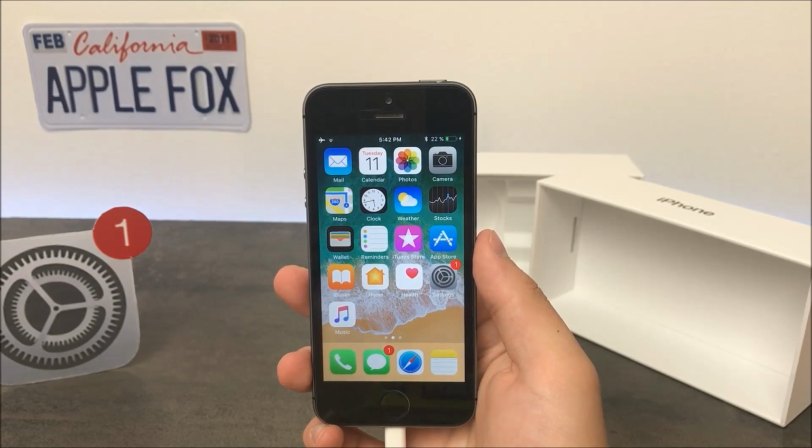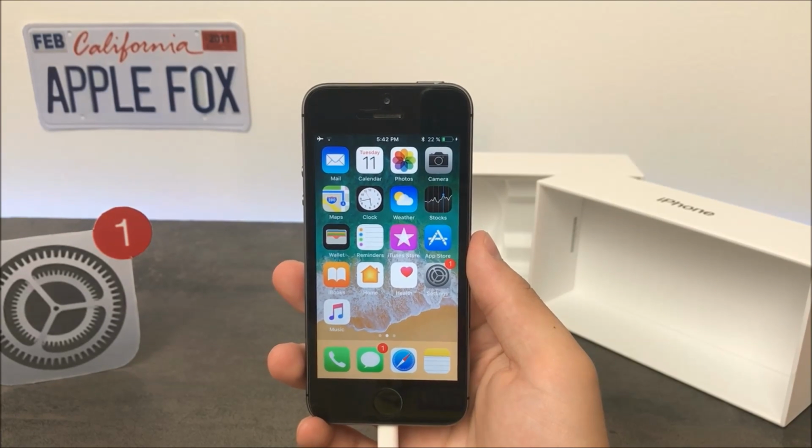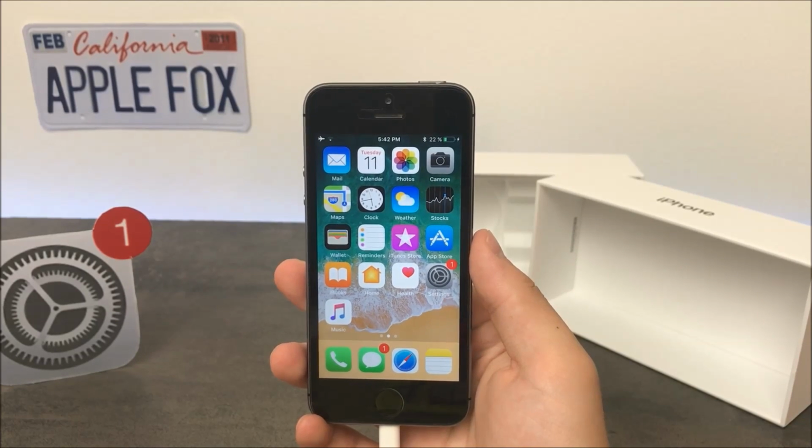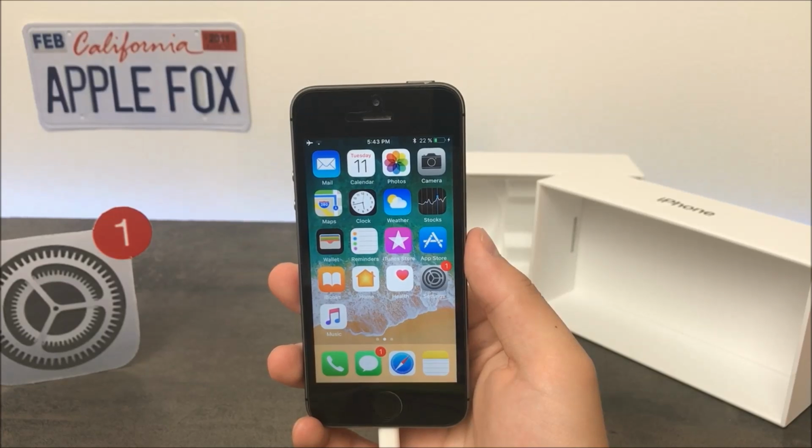So Apple has just released the third beta of iOS 11. We've been waiting for it quite some time, but finally it's here. Now in this video, I will of course be talking about everything you need to know about it, including a lot of changes and new features. So let's get the video going.